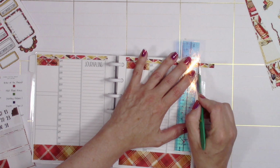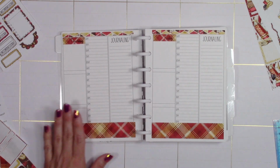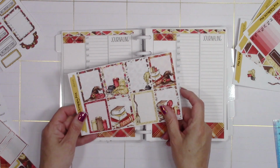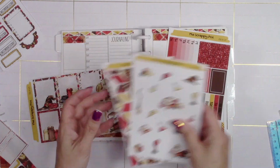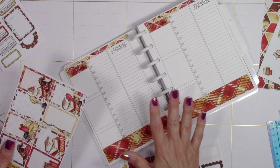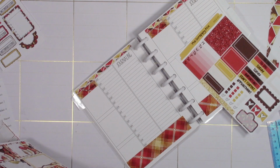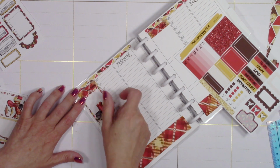I'm putting down the washi. Love this washi. I am a sucker for the plaids. Love, love, love plaids. So of course I was going to use this. Even though it does take up quite a bit of a chunk of my daily planner, I find that I can use a lot more artwork in my daily planner because I don't do a lot of journaling in here, because I have a journal that I journal in. So this is more just memory keeping kind of stuff.